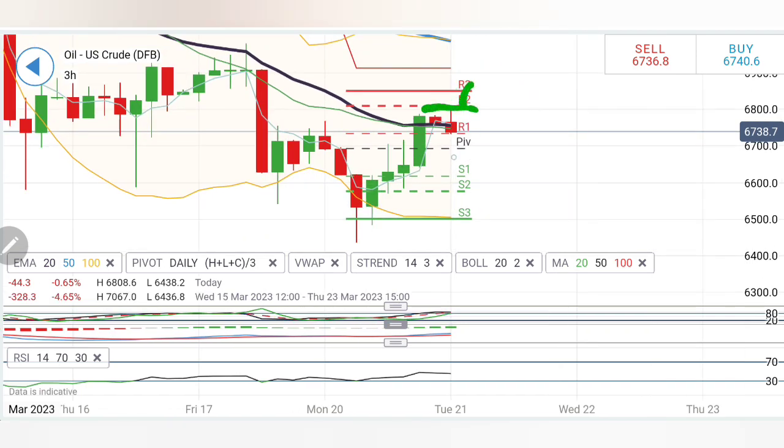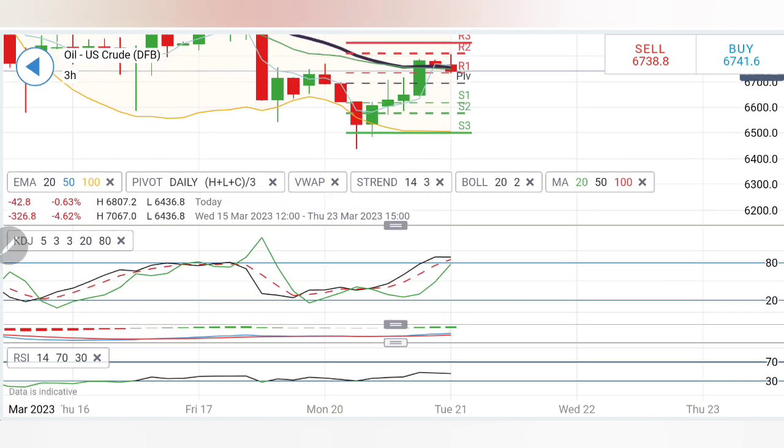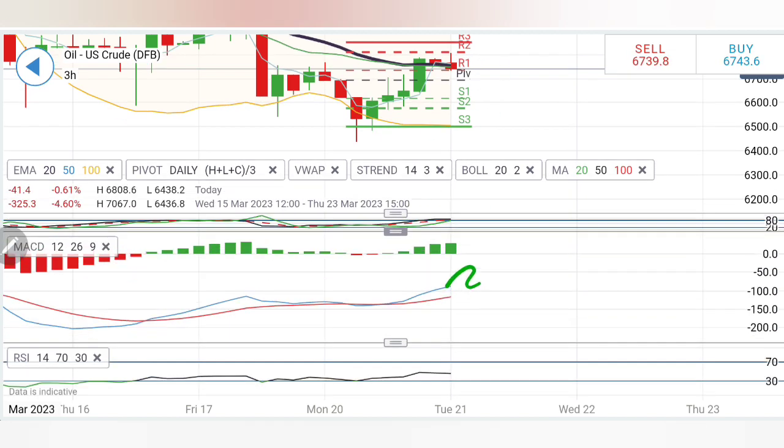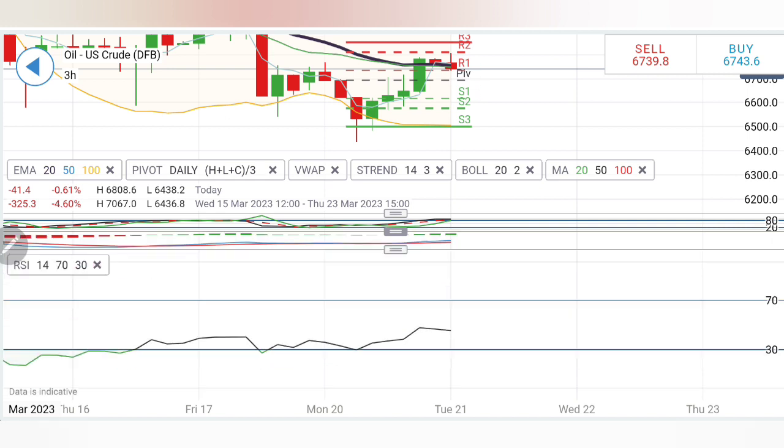So yes, buy above 68, sell below 67 is something you can adopt here. Below 67, 66.4 and 65.8 are levels you should watch out for, and only below 65 can it be considered a complete breakdown on the downside. The stochastic is back to overbought levels. The MACD is in green, trading with slight divergence.